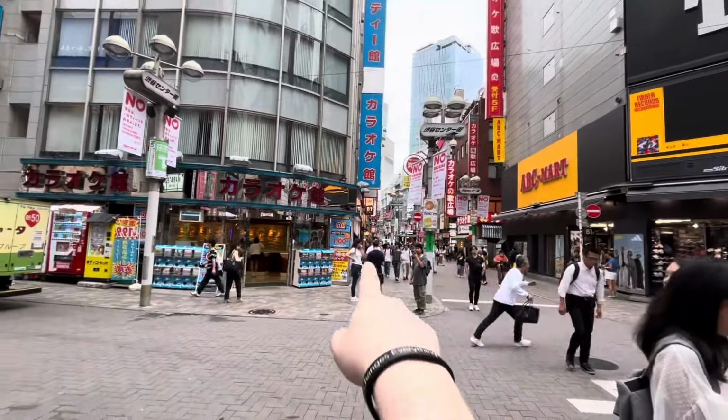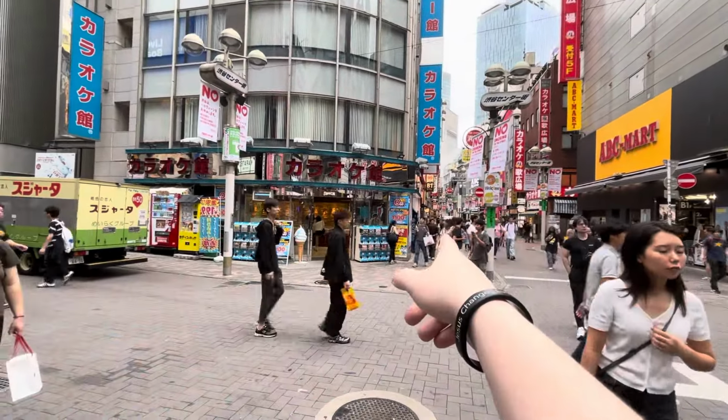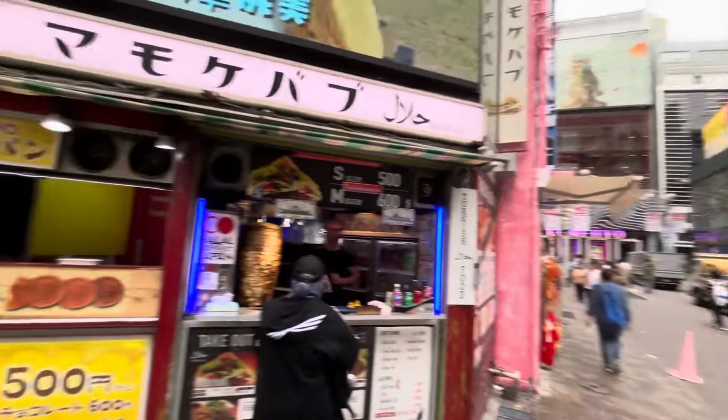We walked all the way down. We walked probably maybe a quarter mile down this way, maybe even close to half a mile from the Hachiko station. That's where we got off the train.